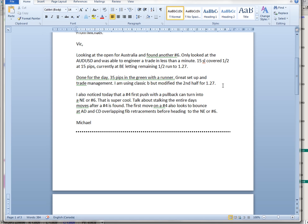I'm using classic B, but modified the second half for a 127. This is just kind of a trade management idea and guidelines that we show in the course. I also noticed today that a number 4, this is interesting that he noticed this, a number 4 first push with a pullback can turn into a noble entry or a number 6. That is super cool. Talk about stalking the entire day's moves after a number 4 is found. The first move on a number 4 also looks to bounce at AD and CD overlapping fib retracements before heading to the noble entry or number 6.